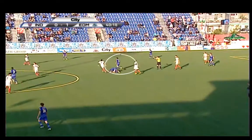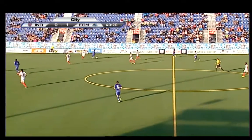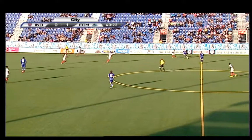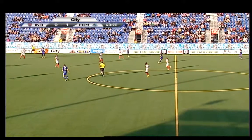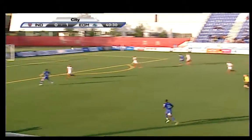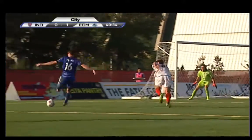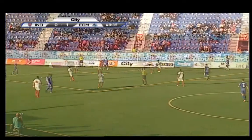Showing a bit too much of it to Frias, but has support from De Freitas. Finds Lang. Lang's popped up on the right hand side. De Freitas again, he's going to switch play to the left. Fordyce in possession, into the area. Fordyce sidestepping his man. There's the cutback.